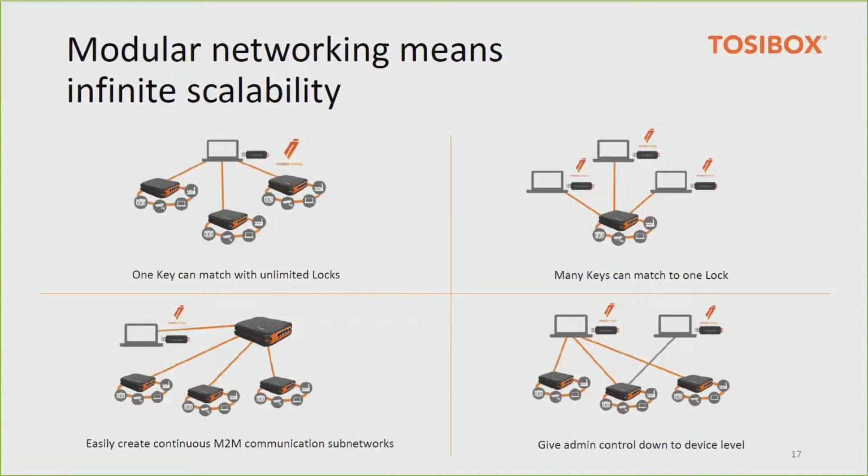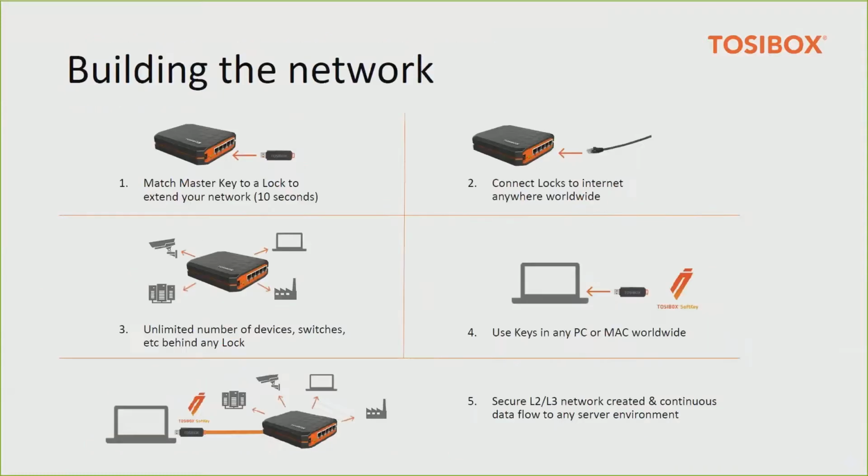Yes. So the master, you have to have at least one physical key. I think there might be a way that you could do it without a key, but really the only way that you can marry a key to a lock is if you have a physical key. So okay, via the USB. Through the USB port on the lock. Correct. Like this guy here. Okay.